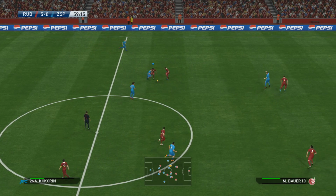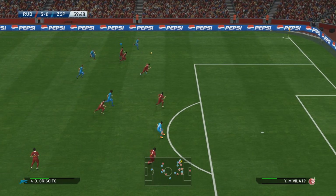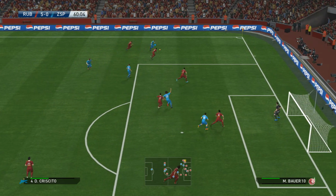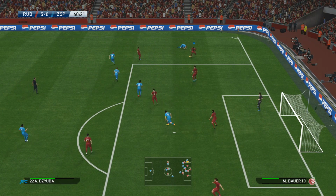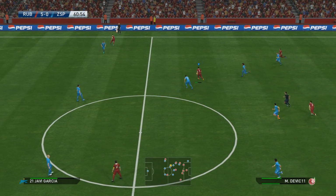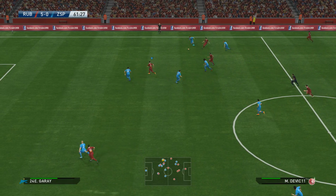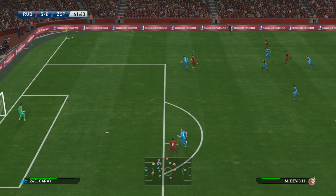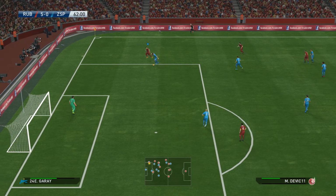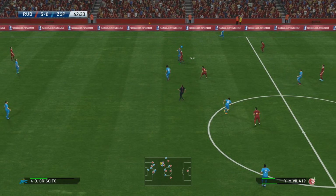Kokorin. Fine defending there. And Vila is the route one option. Out wide to the right. Tries a through ball. It's a brilliant interception. Away from immediate danger.